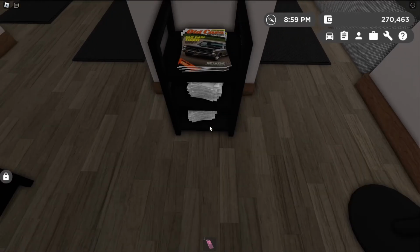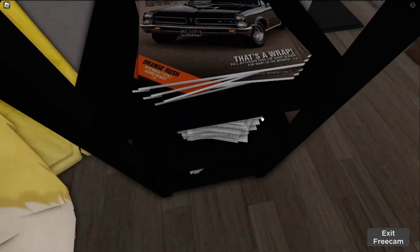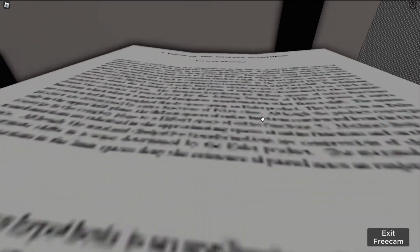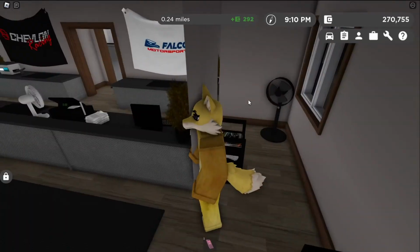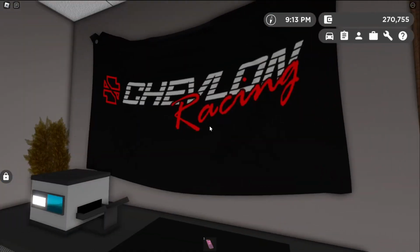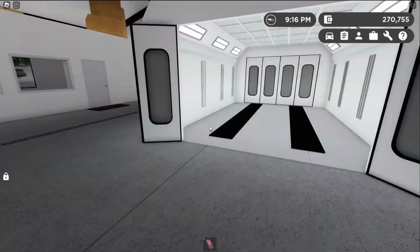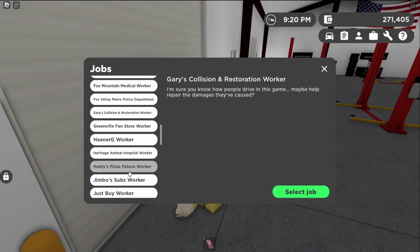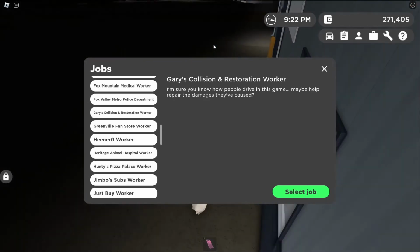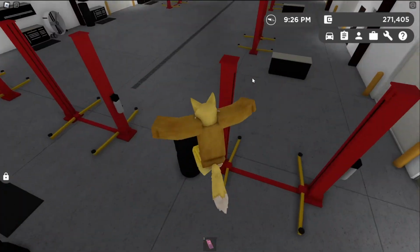Got some old-time magazines. Let's see what else they have here. Old-time magazines, some illegible readings, and then more illegible readings here. So they have Chevy Racing and Ford Motorsports. Now, Gary's is actually a job, but it's a non-interactive job. Right here. I'm sure you know how people drive in this game.